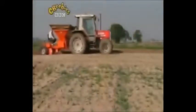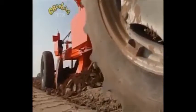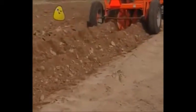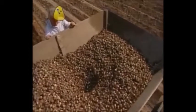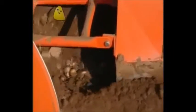That reminds me, last year Pippin and I had a day out in Lincolnshire. We saw a field where they were planting hundreds and hundreds of daffodil bulbs. A big machine was making long furrows in the ground. At the same time, it was planting the bulbs and covering them up with soil.